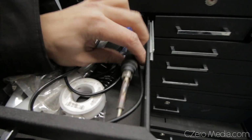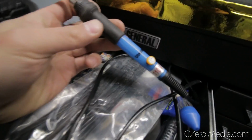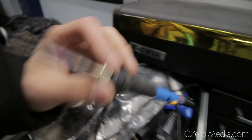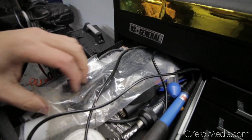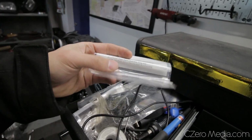So I got here a soldering iron. I got this on Amazon. Nothing fancy. 60-watt soldering iron with temperature control. It does the job. Some of them have LEDs on top so you can see what you're soldering, which is nice to have as well. Obviously more zip ties. And I got some plastic bags.